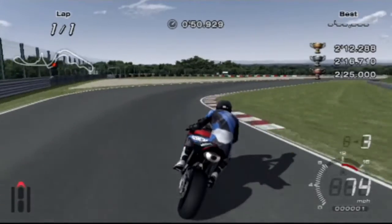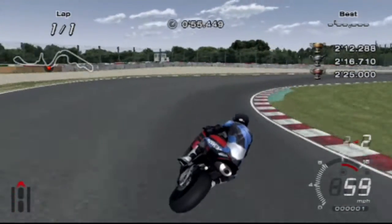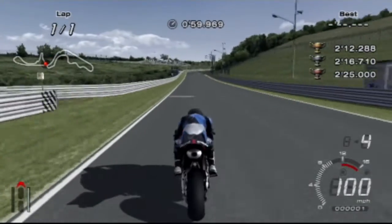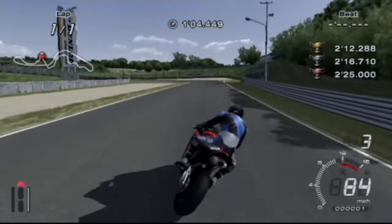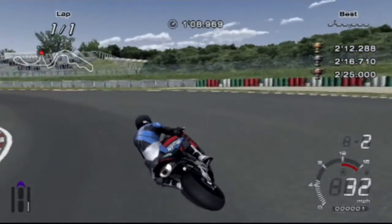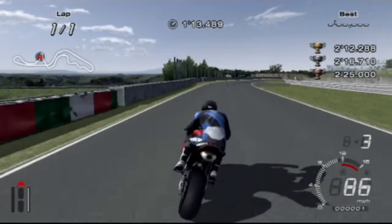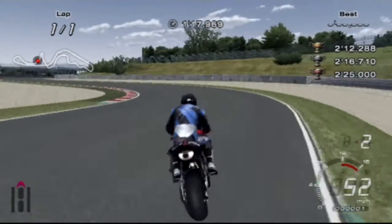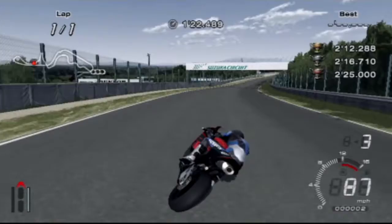Okay, here we go. Nice. That was good. We'll crouch here. Slow down here. Very nice. So I feel like I've sort of worked out the braking point for the main straight section. It's coming up after Spoon. And I think it is the time save point. The split time point.